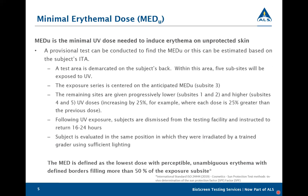So the first thing that we are interested in determining in an SPF test is what is the minimal erythemal dose on unprotected skin. For short, we'll call that an MED. The minimal erythemal dose is how much UV is required to give the very basic erythemal response on unprotected skin. In order to do that, we can do this one of two ways. We can test an unprotected area of skin using a provisional test, or we can estimate what UV dose would give an MED based on the subject's ITA or their skin tone.